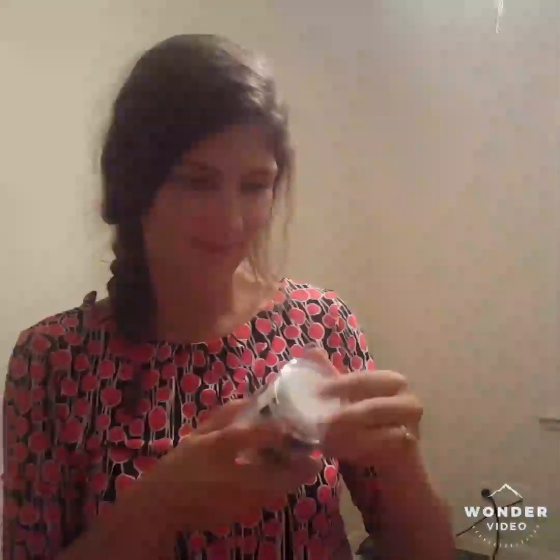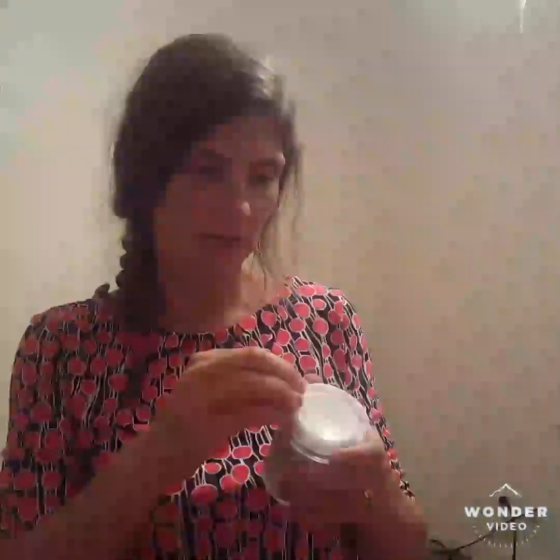Holy smokes. And without glasses, she can't see how to get into it. There we go. I don't see a perforation. All right, a slightly difficult jar to get into. However, still might be worth it.